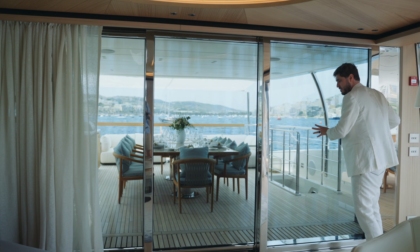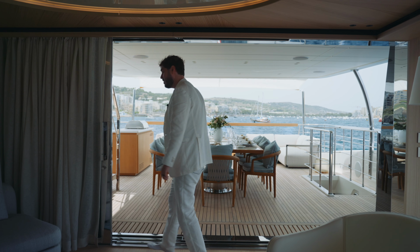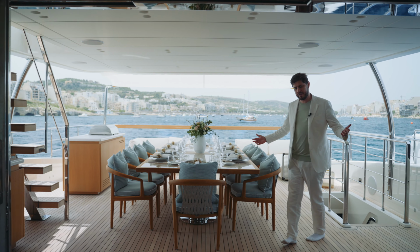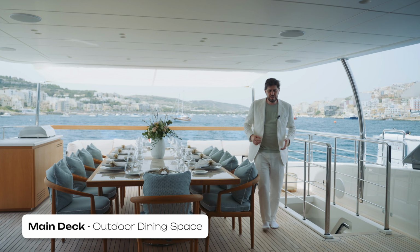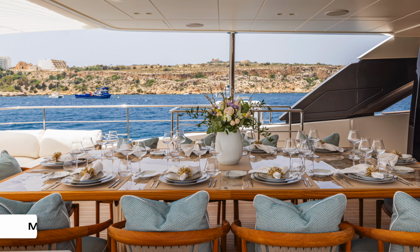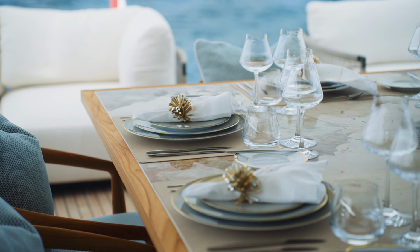When you open up these doors to reveal your main outdoor dining space. Now you have this unique, one-of-a-kind indoor, outdoor living area, which is absolutely second to none.